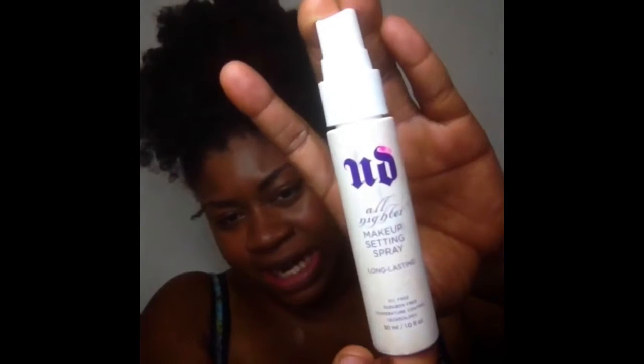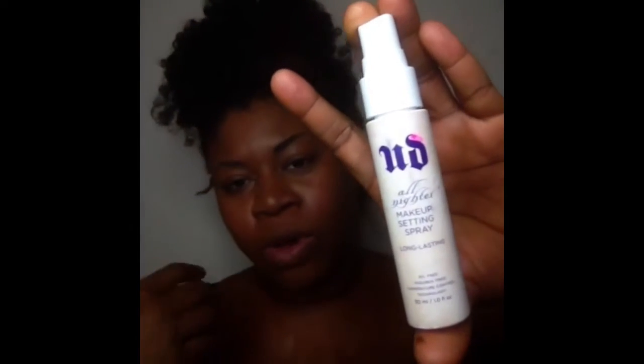I only have the travel size bottle here at the house. The other one's at the shop. This one is my holy grail long lasting. You definitely want to pick something that has long lasting on it. It will also help to set your face. Make sure that it doesn't budge. Basically setting everything into the skin with this spray.